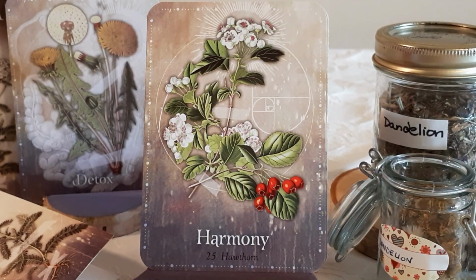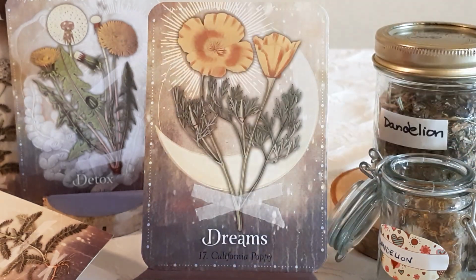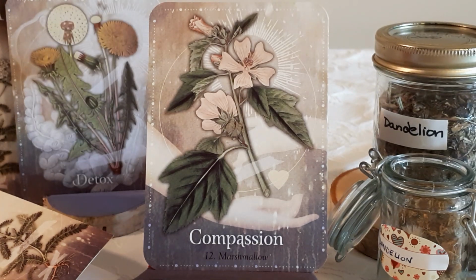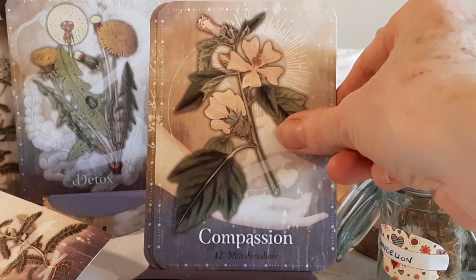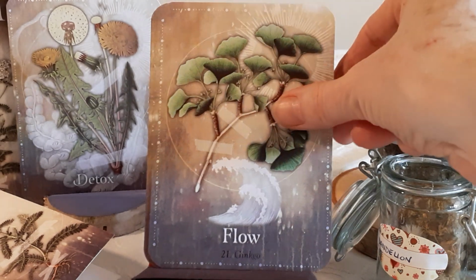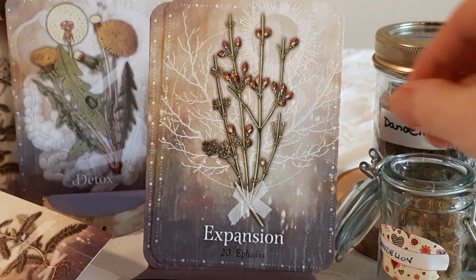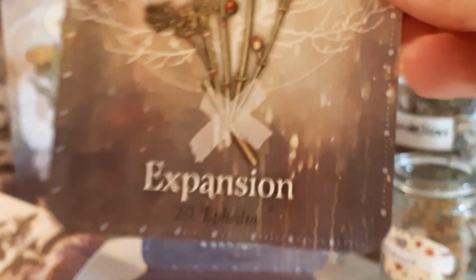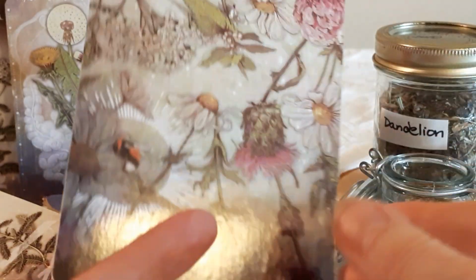Hawthorn. That's a nice one. California poppy. Marshmallow, that's good in teas. It soothes the bladder. Ginkgo, also very good for healing. Now this one I have not used. Ephedra, expansion. And I must say that I do like the backs.